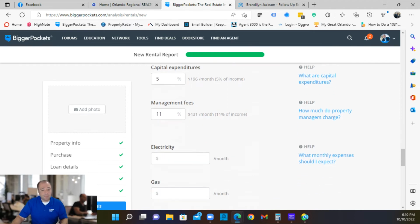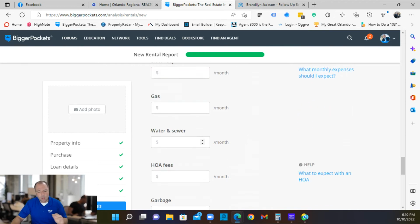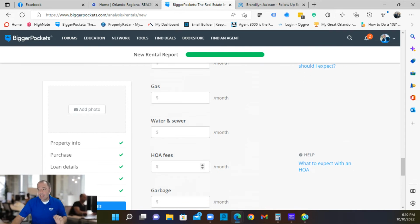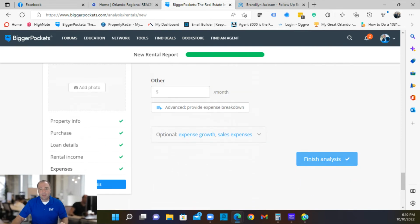All right, electricity, we're not going to put anything. Gas, water, sewer, we're not going to put anything. HOA fees, this property has nothing. Again, we are going to say these people are paying electric, gas, water, sewer, garbage, all on their own. All right? Now, let's analyze the property.